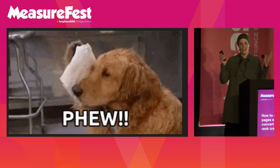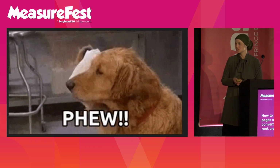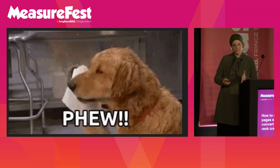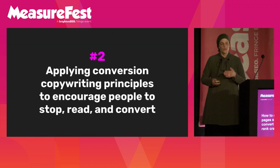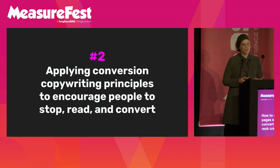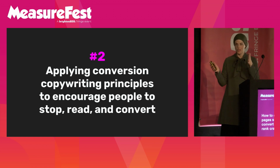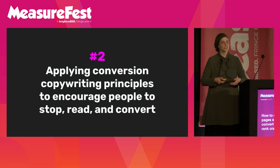Now we've just gone through a whole lot, so that was the more heavily weighted part of this talk. So we've gone through a lot, doing a great job. Now we're on to the second part, and that is about applying some conversion copywriting principles to help encourage people to stop. So once they've found where they want to settle in and read on the page, to help them stop, help them get into the reading, and then to actually persuade them.